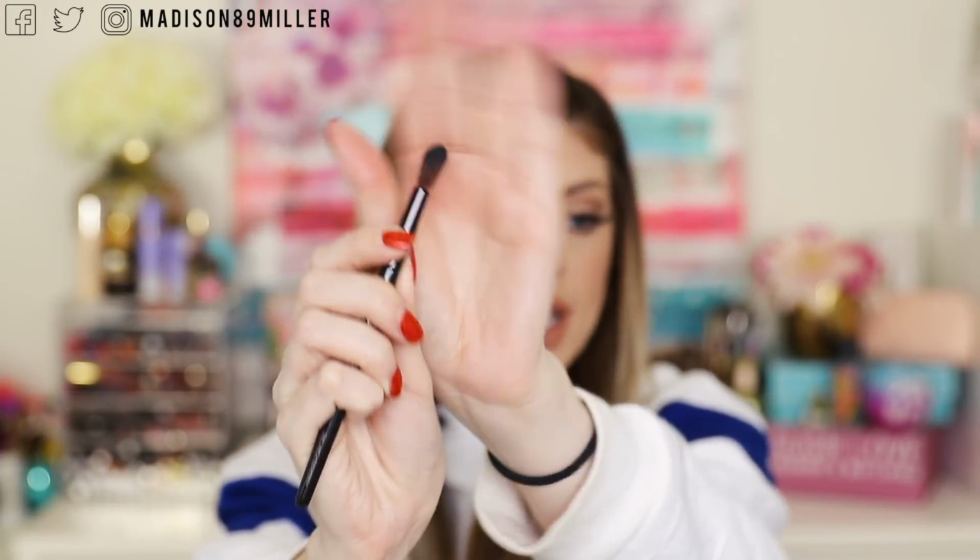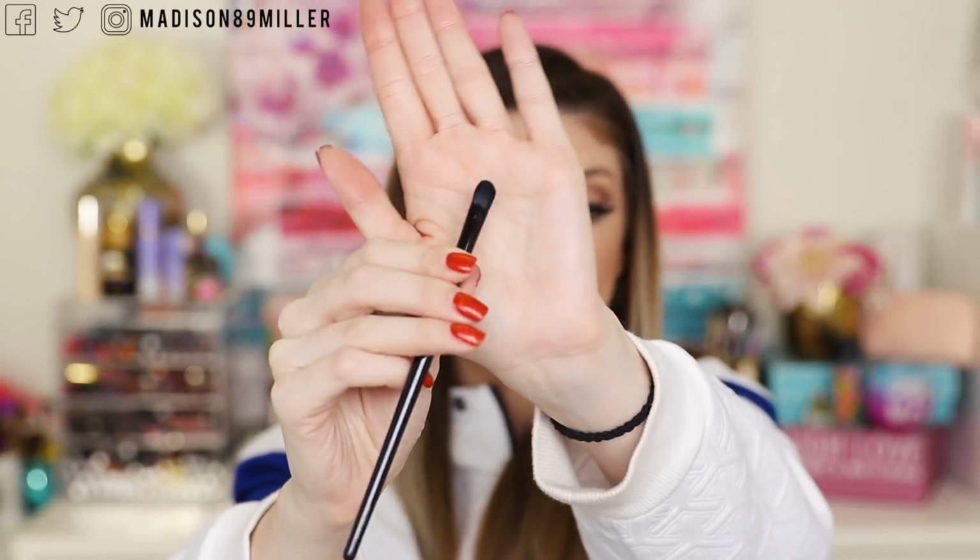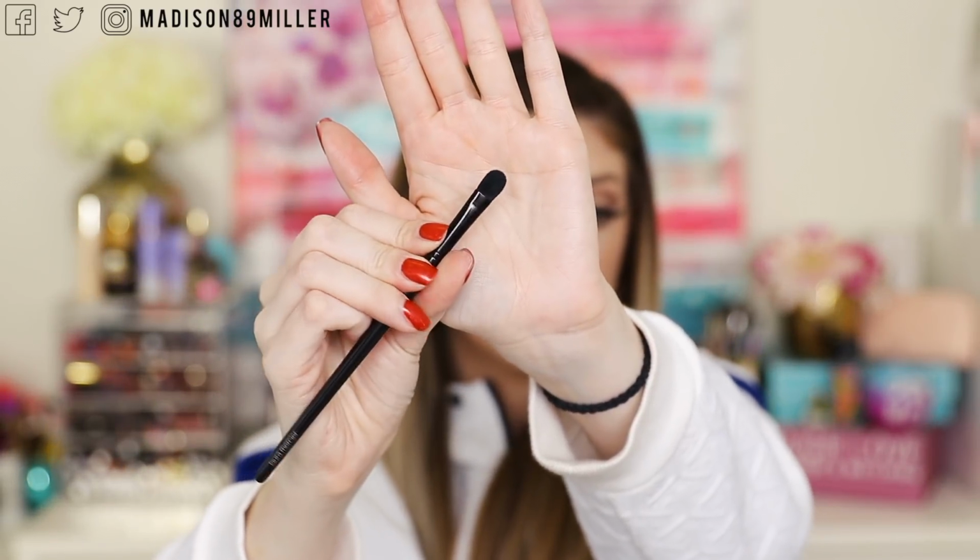Let me look at the eyes. All right, so here's an eye brush. Ooh, I like this one. I love brushes like this that are fluffy and then taper in at the end. That way it makes it very easy to get into that crease. I can't wait to try that one out. Eye color. So this is one that I would use for my shimmer shadows or any cream products right here. This is a really good one.